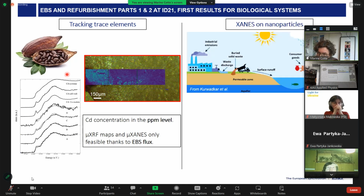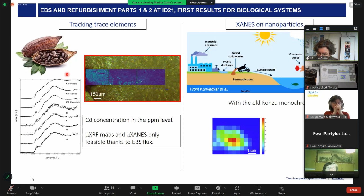On the other hand, when we are working on nanoparticles, XANES on nanoparticles, without the present monochromator it was very difficult to get good XANES spectra, because even if the beam is small, like 0.3 microns vertical by 0.8 horizontal, if the beam is moving over 1 micron and you are trying to scan a nanoparticle of 100 nanometers, you will get structures which are just artifacts. We had a solution which was a bit of a workaround in the past, by acquisition of maps, but now that we have the new monochromator, the beam is stable enough that we can stay centered on nanoparticles and get decent XANES spectra also on nanomaterials.